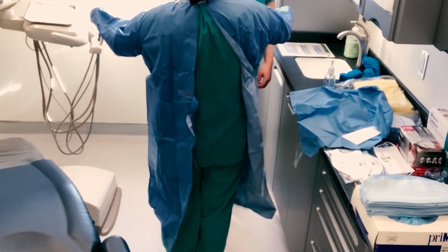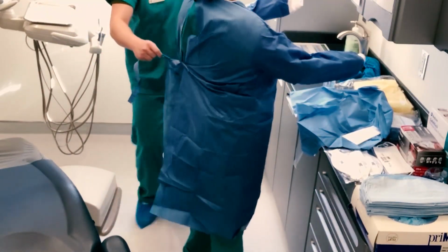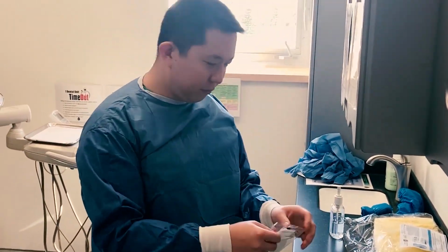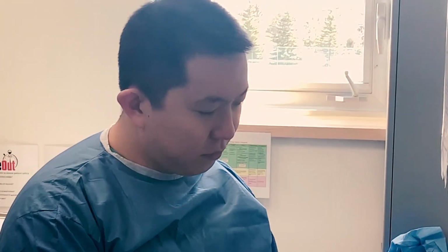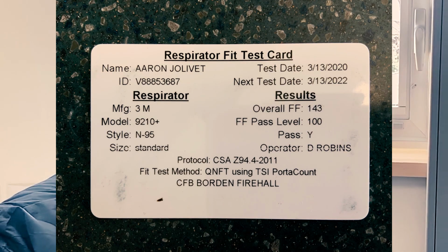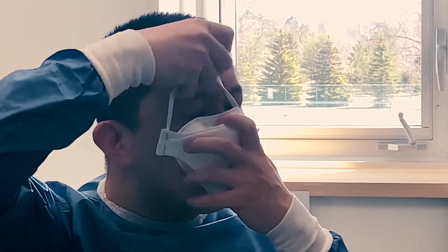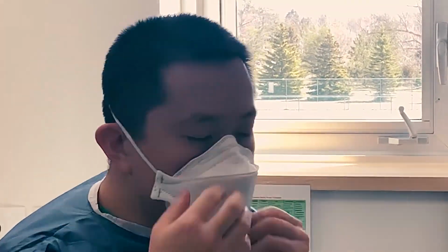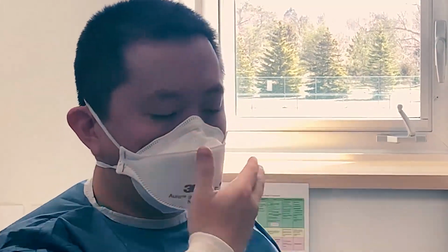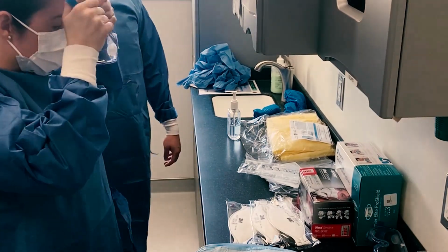Both providers must wear an N95 mask if it is anticipated that aerosols will be generated. Note that Captain Lee verifies that the N95 is correctly sized before donning the mask. You will note the placement of the straps, that they are not crisscrossed. You will note that he molds the mask to his face and, having done so, conducts a fit test.